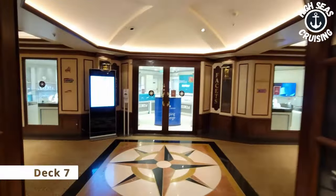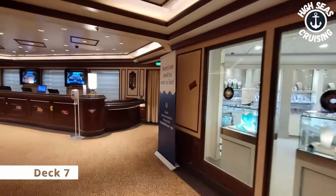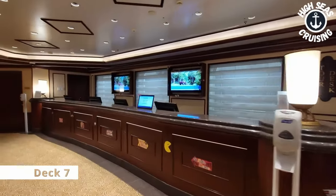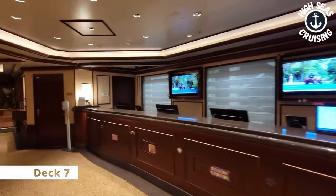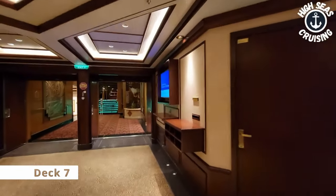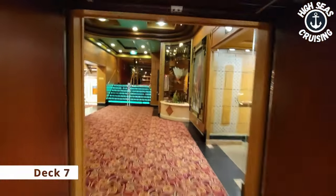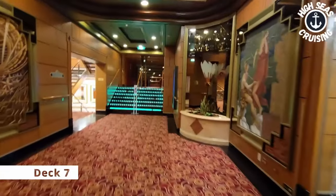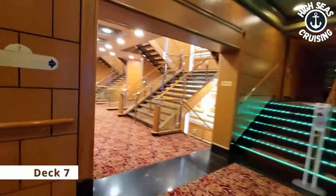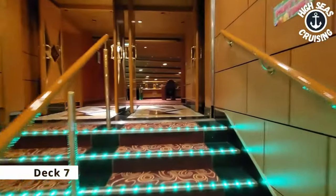All right, we're going to keep moving forward here on deck 7. And you have the tour desk. This is where you come if you have any questions or concerns about shore excursions. Brings us to the forward elevator section here and the upper entrance into the Princess Theater.